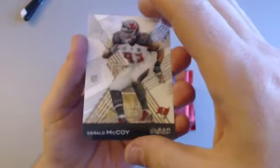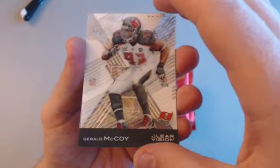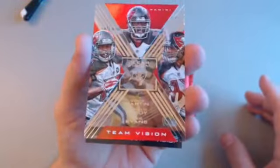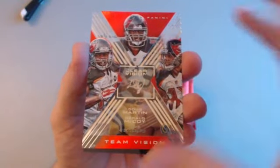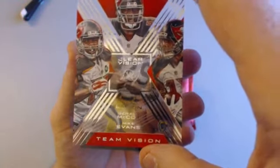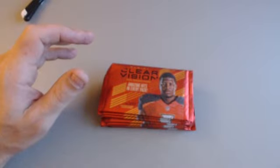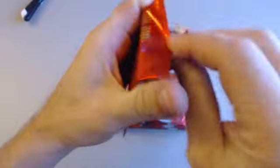Got a Gerald McCoy for the Bucks. Another Buck. Doug Martin, Gerald McCoy, and Mike Evans. Hey, why is old Crab Legs not on that card? Is my question. Rookie revision, Eric Dickerson. Hey, you gotta earn your stripe, bud. You can't just get on the card like that. It's not that easy. Gotta earn the stripe. You gotta pay for buffet at least a couple times.